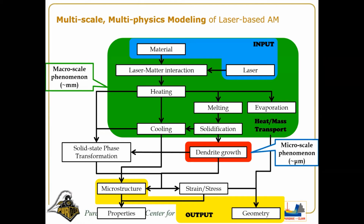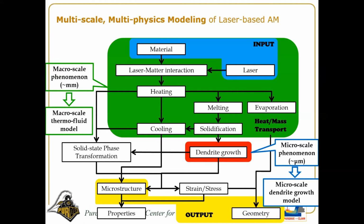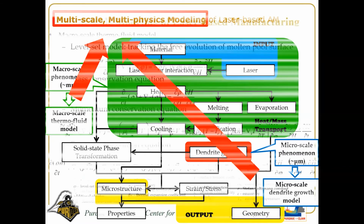So not only is this a complex problem, but if you try to predict these things, we have to deal with a multi-physics, multi-scale problem, because some things you can model at the macro scale level, but some things you have to go down to a micro scale level or even the nanoscale level to be able to predict them. So I would consider this a multi-scale, multi-physics modeling problem.